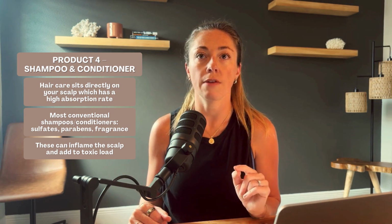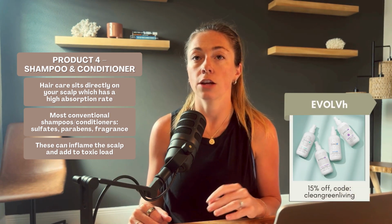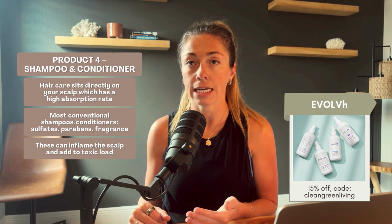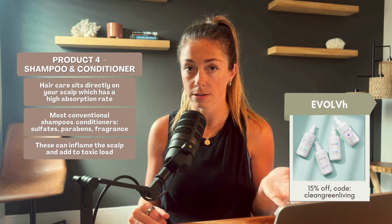So the company I love is EVOLVh for hair care. It's super clean, all toxin free, performs great, and it's not going to contain any of those endocrine disrupting ingredients.